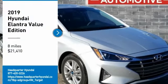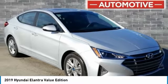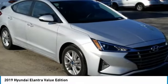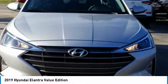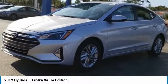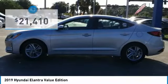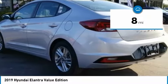We are pleased to show you the 2019 Elantra. The Elantra boasts the most interior room in its class and gets an exceptional 35 miles per gallon. With its luxurious standard features, the Elantra is an easy choice and is priced below $25,000. This vehicle has less than 100 miles.